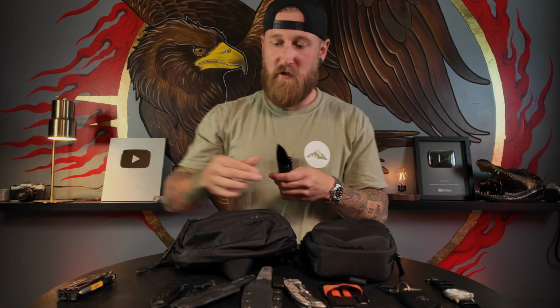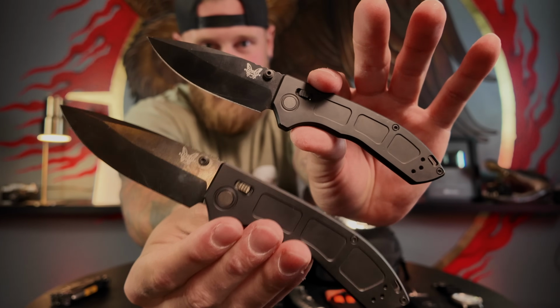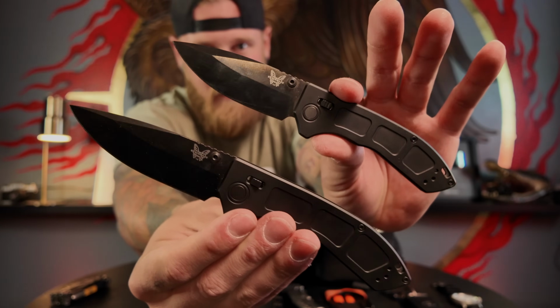Again, really depends on what I'm wearing. So I don't know which one I like more, the mini or the regular. You guys will have to let me know. What do you like the size of the most? This is kind of like Benchmade Bugout, and this is like a mini Bugout. They're both great blades, and I think I'm gonna put the full size in my pocket for right now.